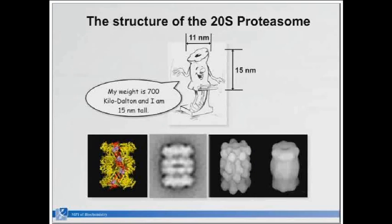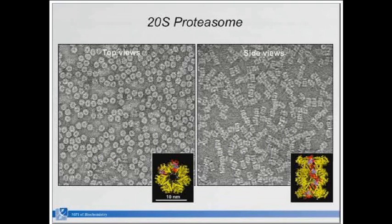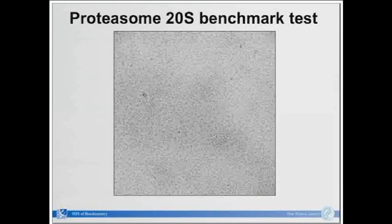That's the proteasome 20S. That's how it looks in the PDB database. That's how it looks in negative stain average particles. That's how it looks when you take the PDB structure and render it to 10 nanometer resolution or even less. It's a trash can, so to speak, and of course, it's the trash can of the cell. That's how it looks when you take top views or side views of the 20S. And that's just the negative stain representation, just to give you an idea how this molecule looks.